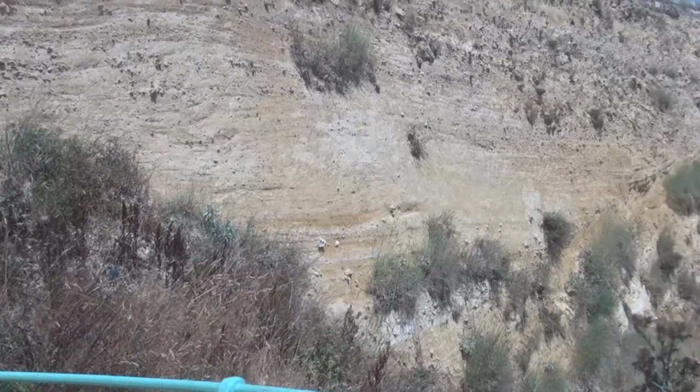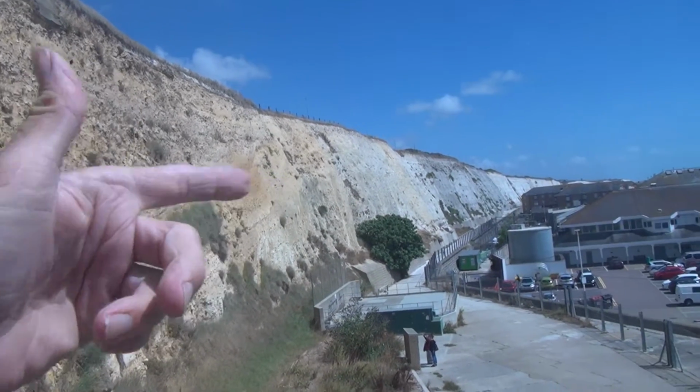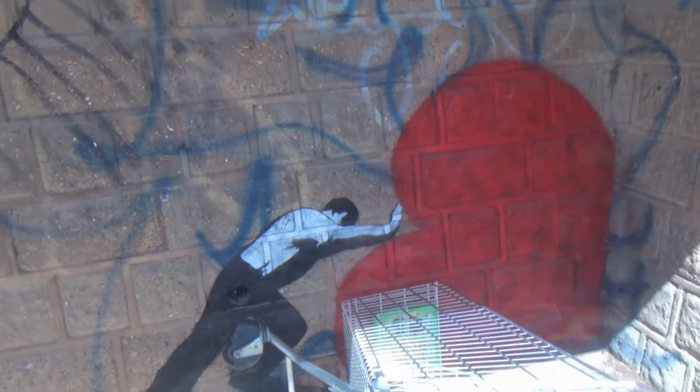Surf like that. Oh, surf like that. It'd be a great day to be in the UK, I guess. The marina has a cliff which seems to be made of sand and limestone. Could be Banksy, but I don't suppose it is. It's not detailed enough.